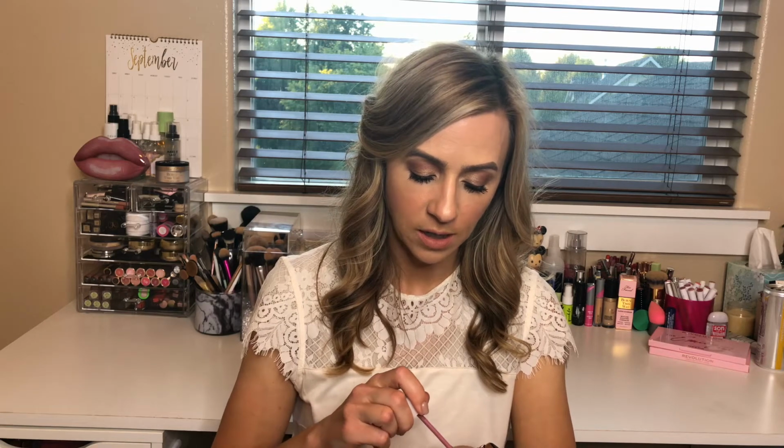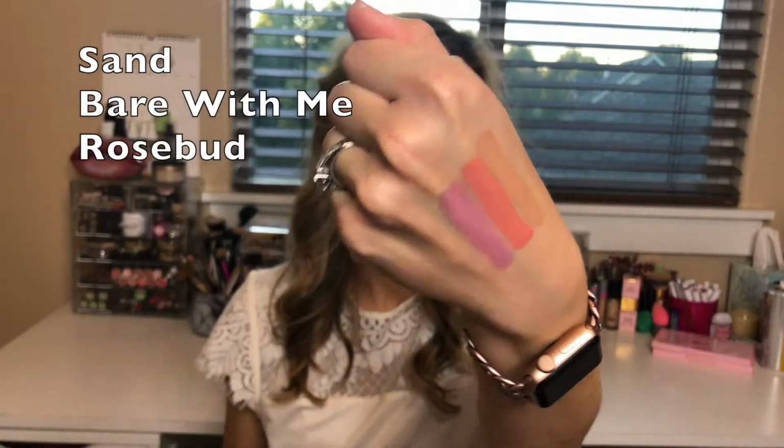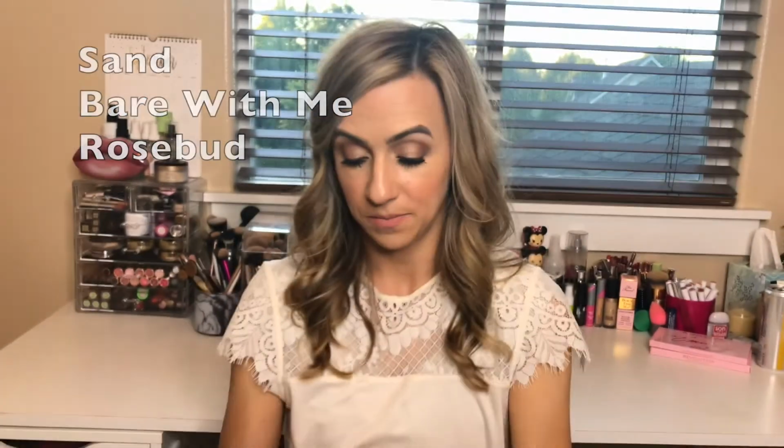These have more of a mousse-y, whipped kind of texture to them. Here are some quick swatches. I know liquid lipsticks, people either love them or they hate them, but this is a really great formula. If you like liquid lipsticks and you've been wanting to try these, definitely go for it.